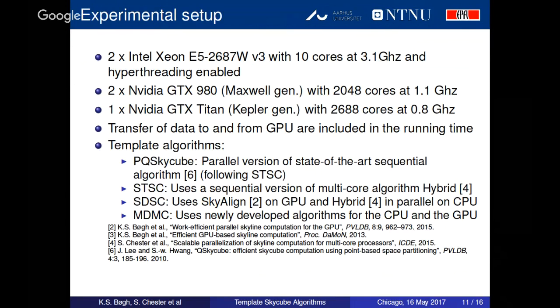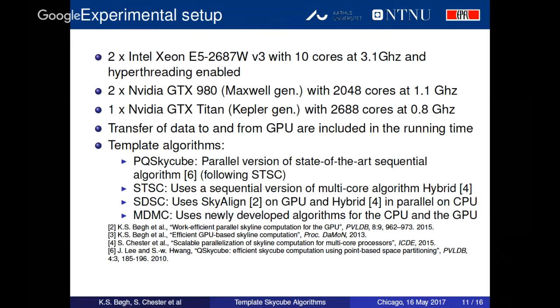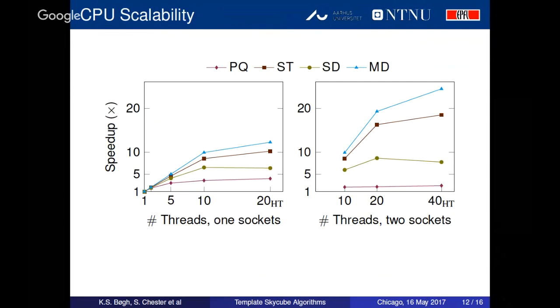And we have 4 algorithms we run on. So STSC, SDSC, and MDMC, the 3 at the bottom here, are templates implemented with modified versions of state-of-the-art Skyline algorithms for the CPU and the GPU, whereas the PQ SkyCube algorithm here is a parallel version of the previous state-of-the-art SkyCube algorithm, because that's a sequential algorithm that computes based on this template, just 1 cuboid at a time using parents as input. And so following our STSC template, we can actually make that parallel by just saying, okay, run multiple sequential algorithms concurrently for each layer. Yeah? So first, how does that scale on a CPU?